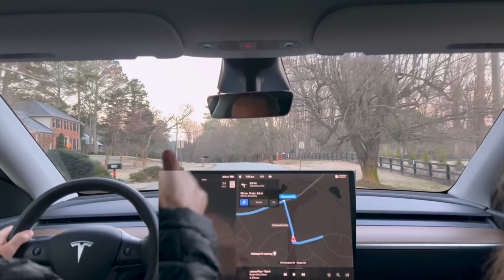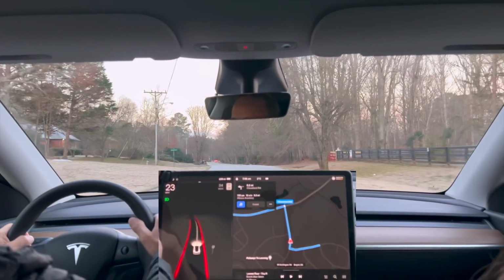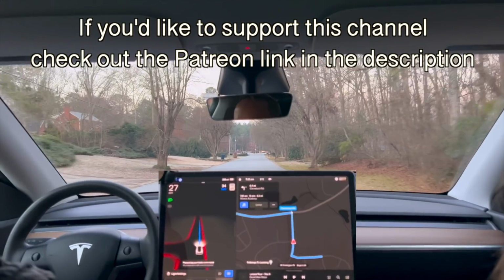With my son, we're going to his school, then I'm going to go to the gym. We're doing a multi-point trip, so that'll be cool. And I'm going to engage full self-driving 10.9, and we're going to see how it works.